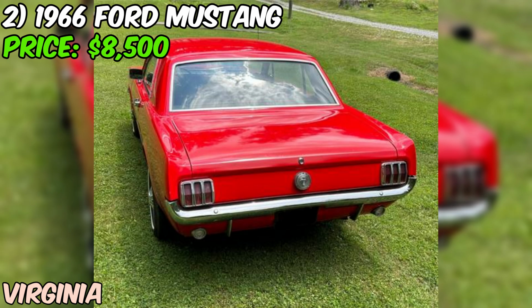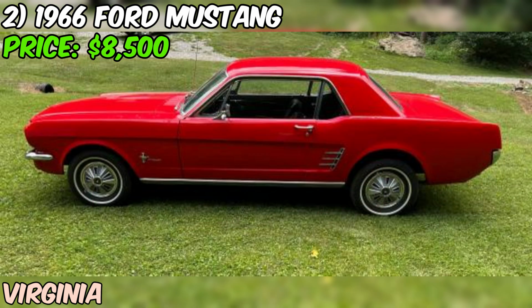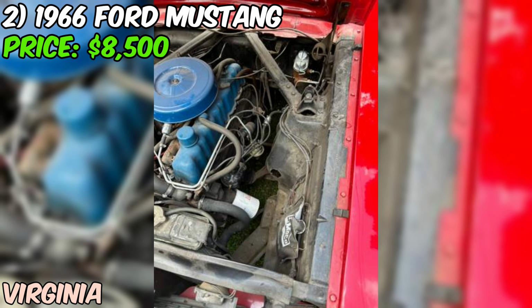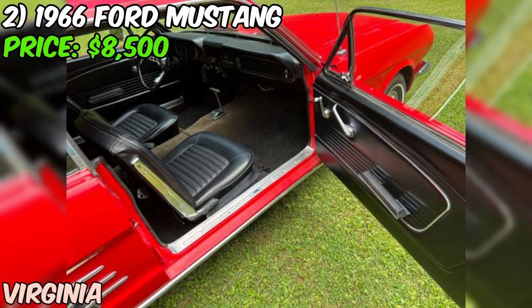We've got a real treat for you. A 1966 Ford Mustang Coupe that's up for grabs on Craigslist. This classic pony car is sure to get your heart racing, even if it's not in perfect condition. Let's start with the good stuff. Under the hood, you'll find a 200 cubic inch 6-cylinder engine paired with a 3-speed automatic transmission.